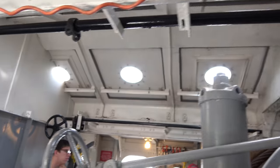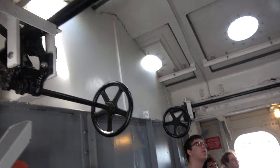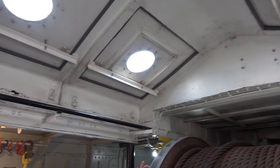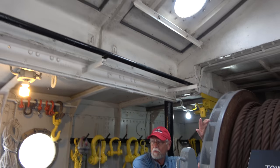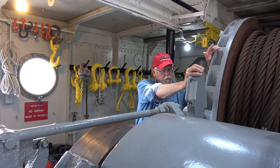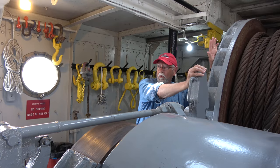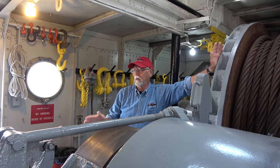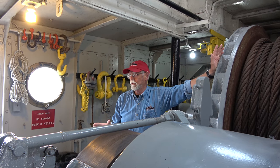I'll tell you a quick story here. They had a situation once where this dog leg wasn't inserted properly, because you'd have it popped in here when you're towing to keep this from unwinding. Well, it wasn't inserted properly and it was out of place. So they started to lose cable. But the crew managed to figure out what was happening, and they got it squared away before anything serious happened.